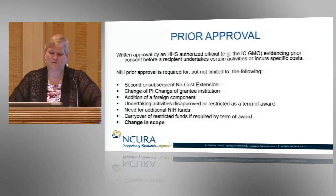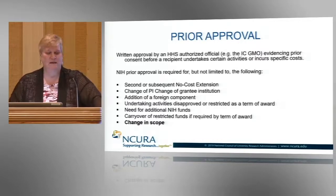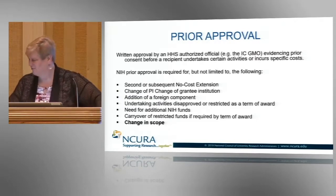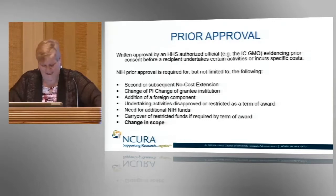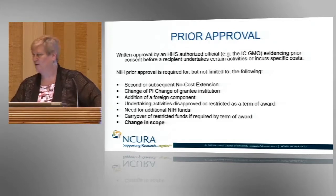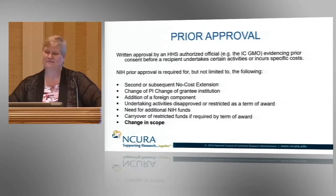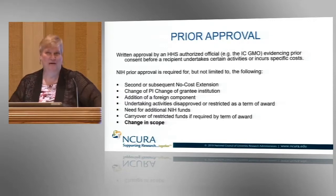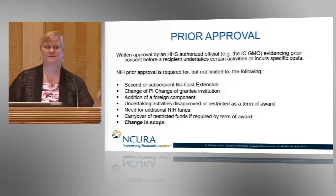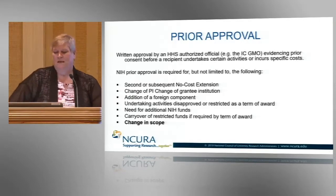NIH prior approvals are required for, but not limited to, second or third no-cost extensions. I hang my head that I have in my 30 years seen a fourth no-cost extension, but very rare. It was basically a one-year project that ended up being approved. However, that should rarely happen. In my 30 years, it's only happened once.